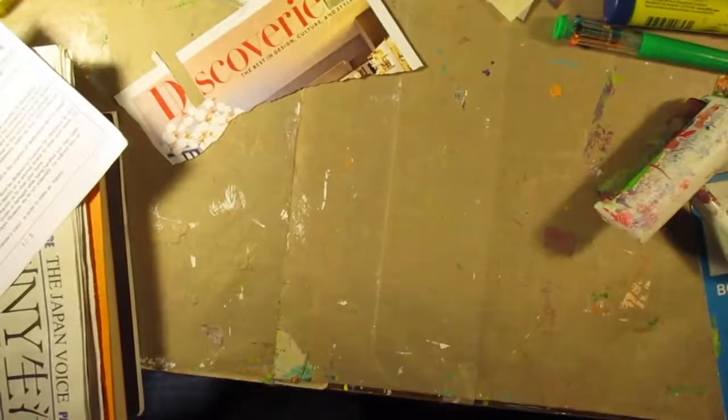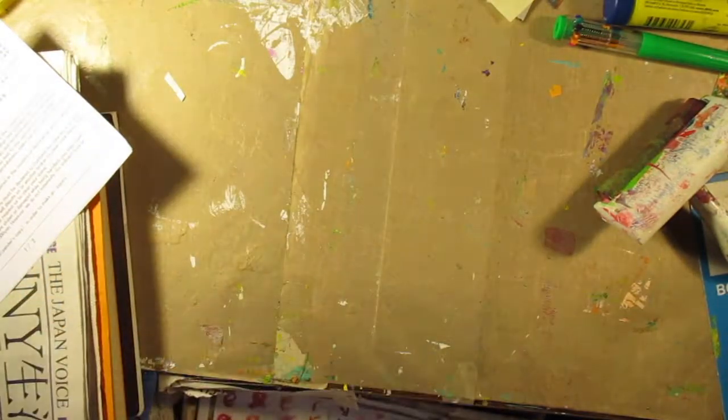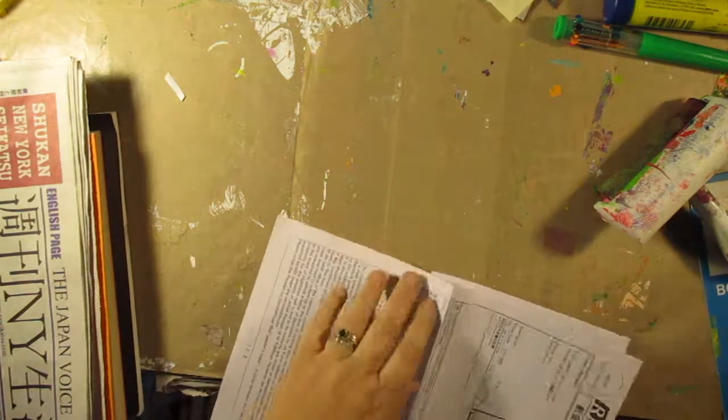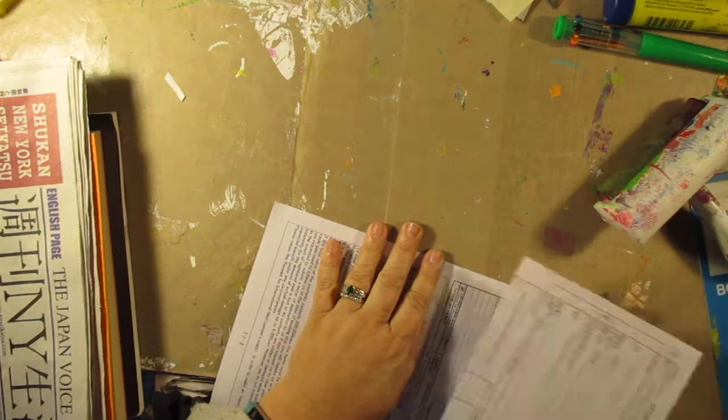I have said this before, but I collect newspapers if I'm in a foreign country and they have a foreign font, not someone that would use our same English characters. I have a Greek paper, but I can't find it at the moment. So I'm ripping everything into small pieces and going to collage.